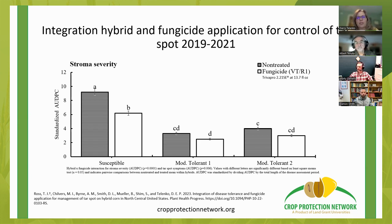In these trials, we did use Trivapro. That was the first fungicide that had the label for tar spot, and so that's where we started. We went with the standard VT/R1 application at the standard rate of 13.7 fluid ounces. If we look at this data, what we were finding is, yes, when we compare to the untreated, those are the black bars, when we add resistance, we can significantly reduce tar spot without even adding a fungicide. But then with the added fungicide, we do see that the fungicide significantly protects against tar spot as compared to the untreated, but we do not see that step down in disease reduction as in those moderately tolerant lines.